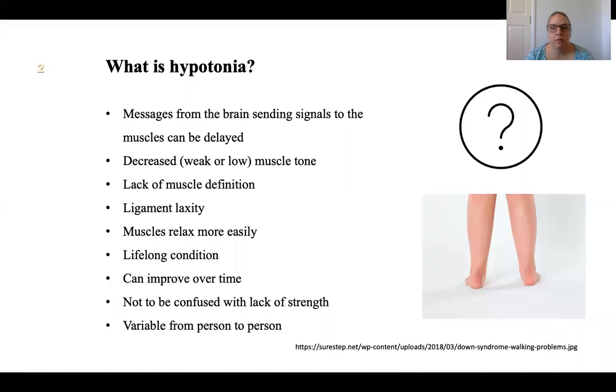So what is hypotonia? It's often described as low muscle tone or weak muscle tone. Pediatricians, when children are diagnosed, mostly when they're first born, often describe them as quite floppy. That's because the messages from the brain are taking a little bit longer to send to the muscles. There's a lack of muscle definition, as you can see in the picture here. Often the ligaments are a little bit more lax as well. The ligaments, which join bone to bone, tend to be a little bit stretchier than in people without low muscle tone. And the muscles tend to relax more easily.